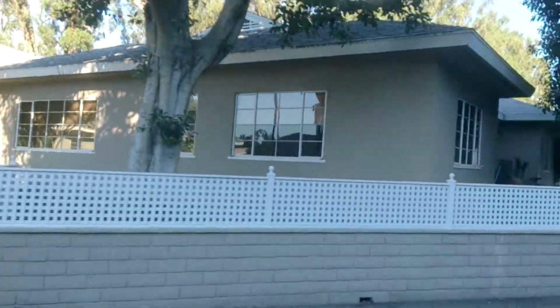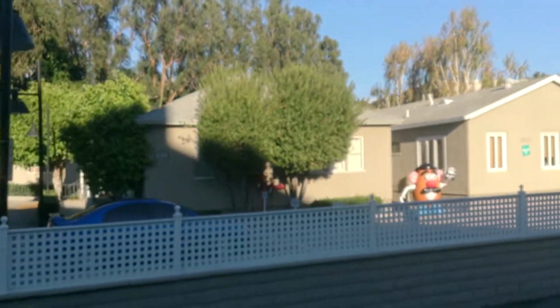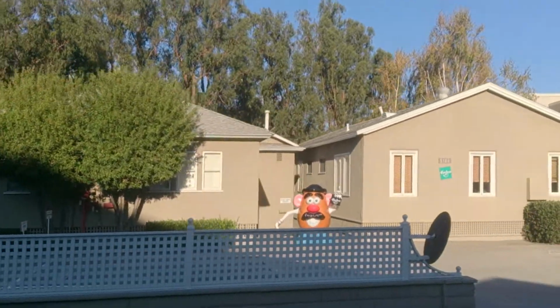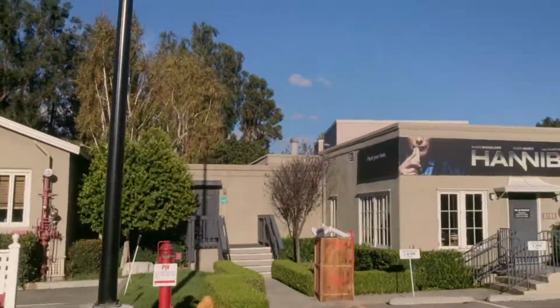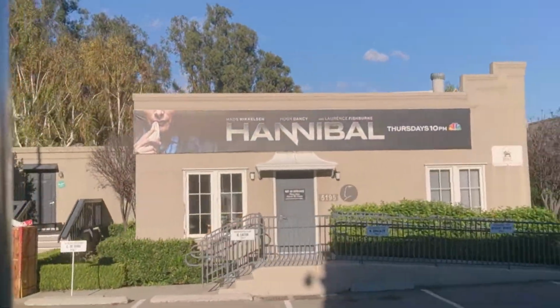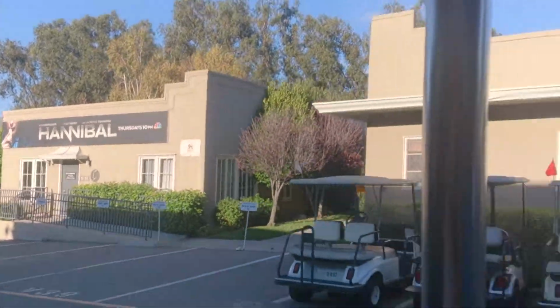Here's a couple of interesting ones. There's Mr. Potato Head outside the Hasbro production office. And right next door, that belongs to the Dino De Laurentiis company, advertising their big hit, Hannibal. Hannibal's on hiatus right now, to be back in February with season 2.